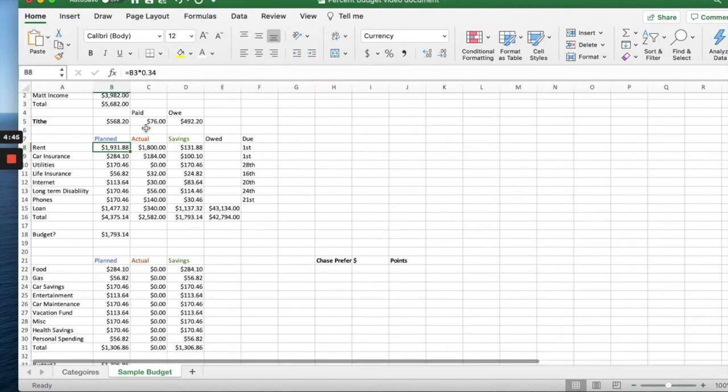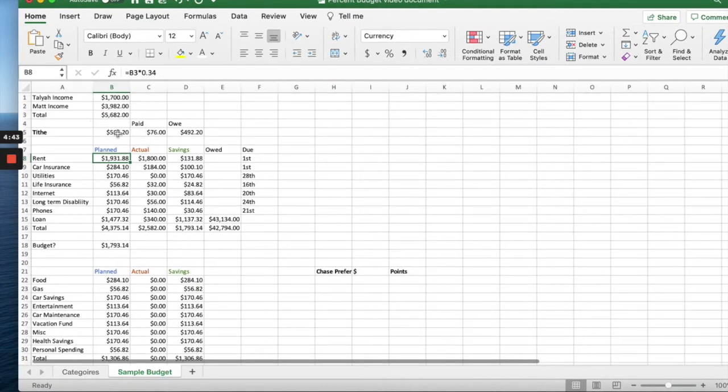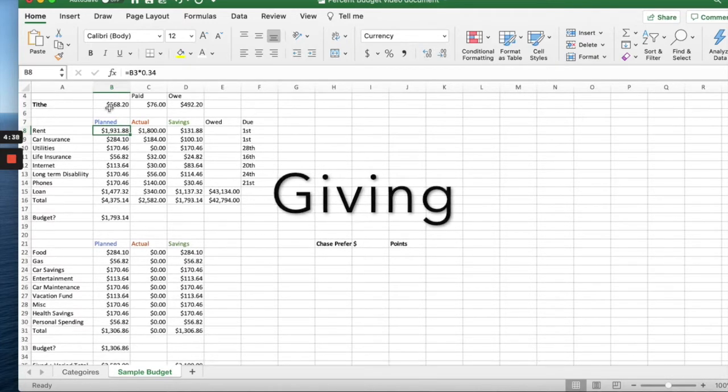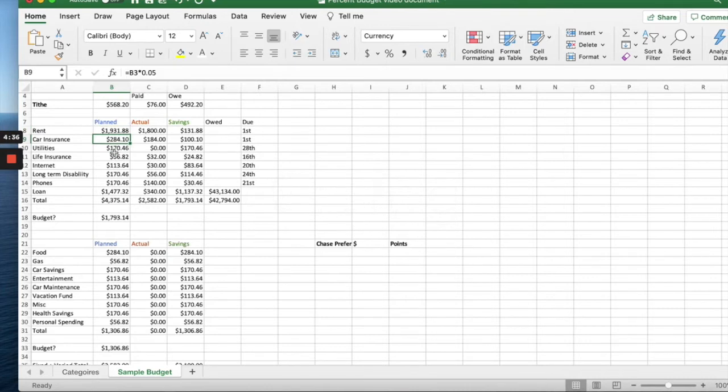Okay, so once you have your income put in, your tithe, Excel automatically puts everything in there. Once you have your percentages written down, you just use an asterisk and put in the percentage that you want. For us, even though in Matt's portion he explained rent is supposed to be 25%, we don't make as much money as we need to, so we have it at 34%.